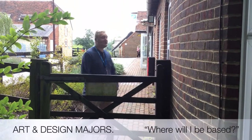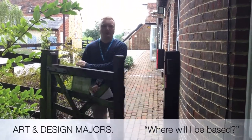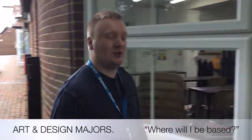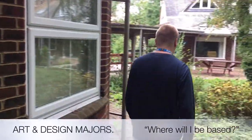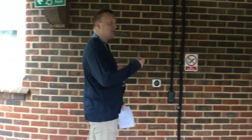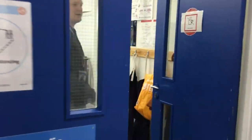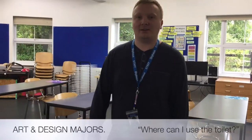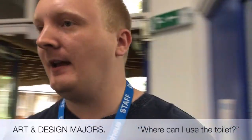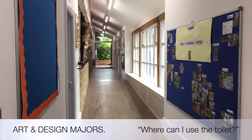So the design majors will come up to this little side gate. You will come through and you will walk around here. Through the doors and into the art studio. This is where the design majors will be based. So, if they need the toilet, you'll come into the corridor. Far end of the corridor, the accessible toilets on the right hand side.